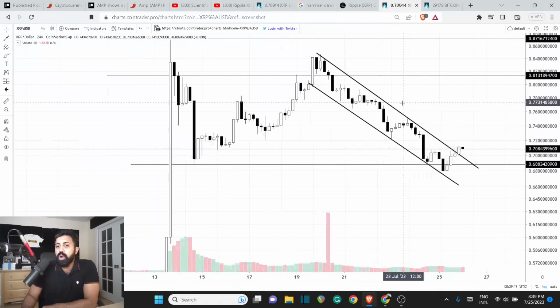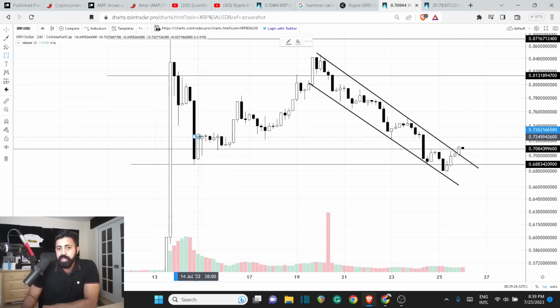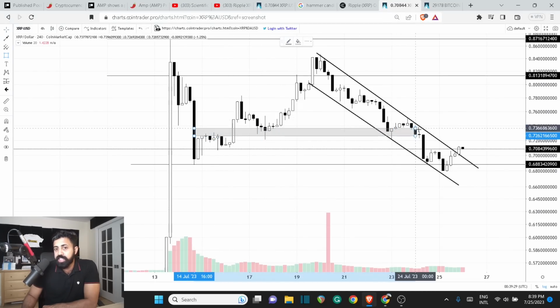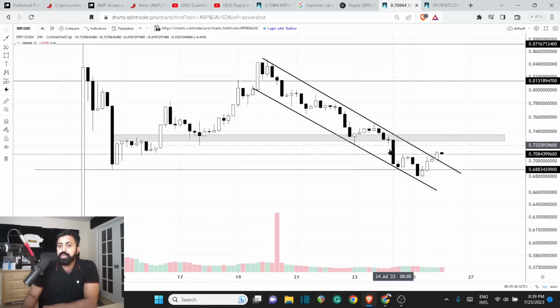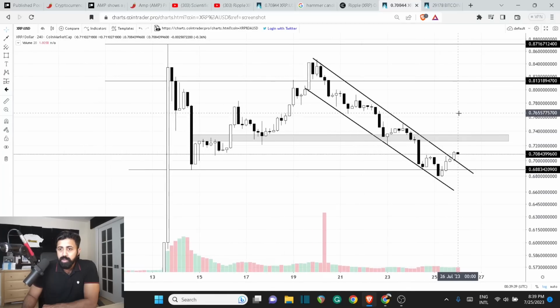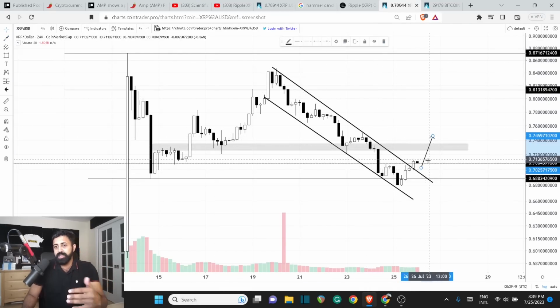But what would be the range which should act as a heavy resistance? The previous resistance was at this level, which then turned into a support. If you extend that, in that region the market does respect the supply and demand equation. So if we are to bounce, we need to first see a break of the 0.73, 0.735 range. If we manage to break above this range after a little retest in this region, maybe a couple of hours of slowing down and a bounce, that is interesting.